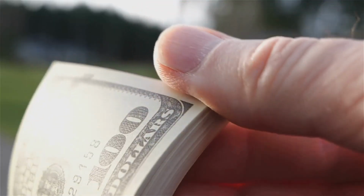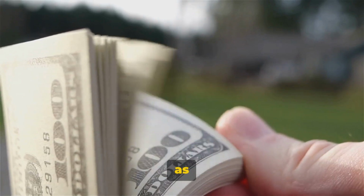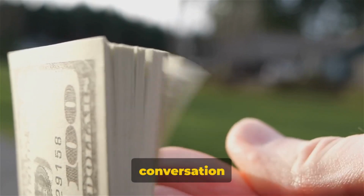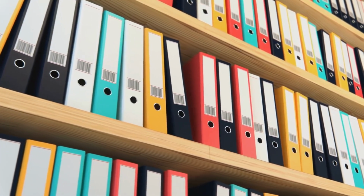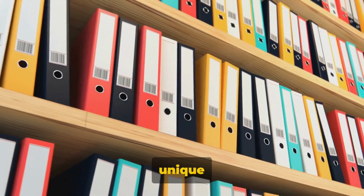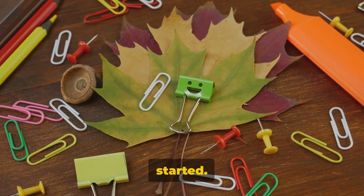Next, let's talk about money. No, not making it, but keeping it in check. If you're tired of bulky wallets, a binder clip can double as a minimalist money clip. It's sleek, it's practical, and it's a conversation starter. And lastly, are you looking for a fun and cost-effective way to display your favorite photos? Look no further than your binder clip. Clip your photos and stand them up for a unique picture holder. Who knew that a simple office supply could be such a game changer? But we're just getting started.